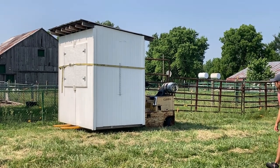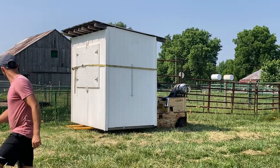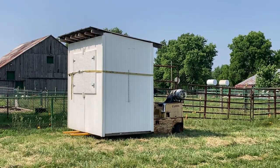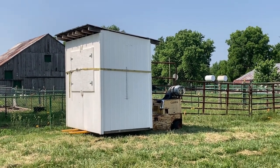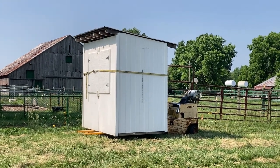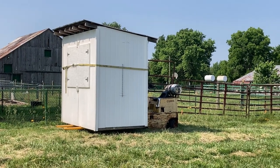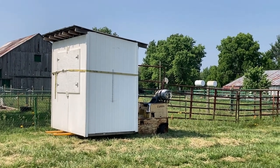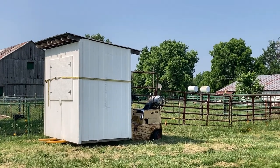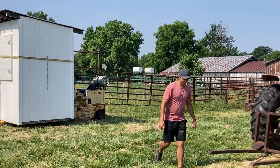I've been told it's in the position. Now we've got to put some blocks under it, some concrete blocks to keep it off the ground. If you don't, and you let that wood sit on the ground, the wood in the bottom of the tiny house just rots. Plus you want it to be level, so the cement blocks will help level it.